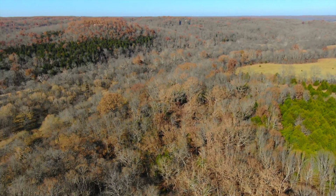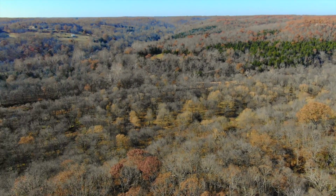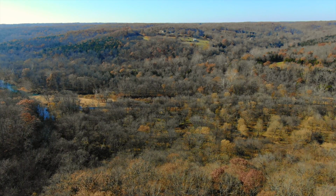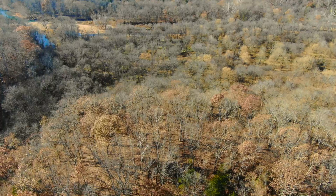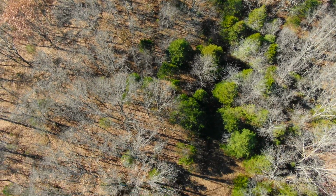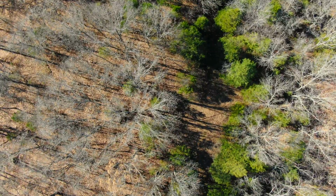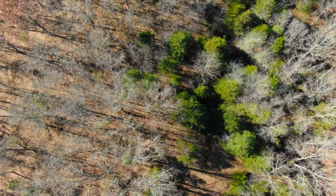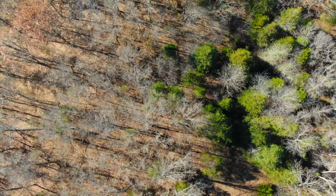Looking northerly, and then I guess we're going to look back to the west, get a view of that river valley. It's really pretty out here. It's just gorgeous. So excited to find something like this near Springfield. We were just really pumped about this project. Now we're kind of looking down at that trail, and I guess we're going to head back toward the river, maybe not.